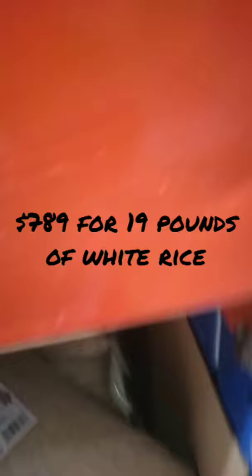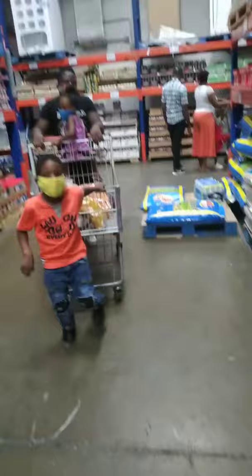So rice, white rice, we always get it. The price is very reasonable, $7.89. And if you're a parboiled rice fan, the price is not so bad, $11.09.